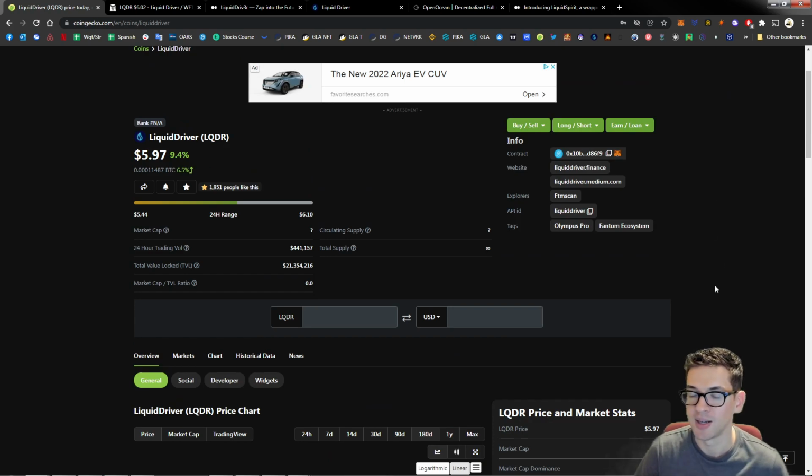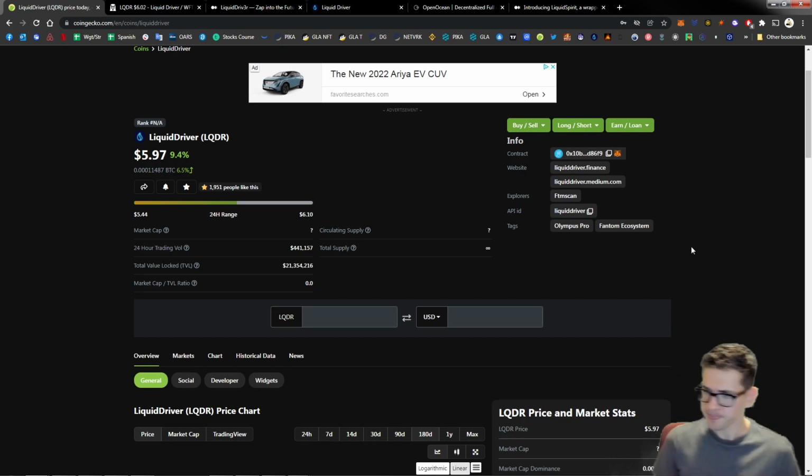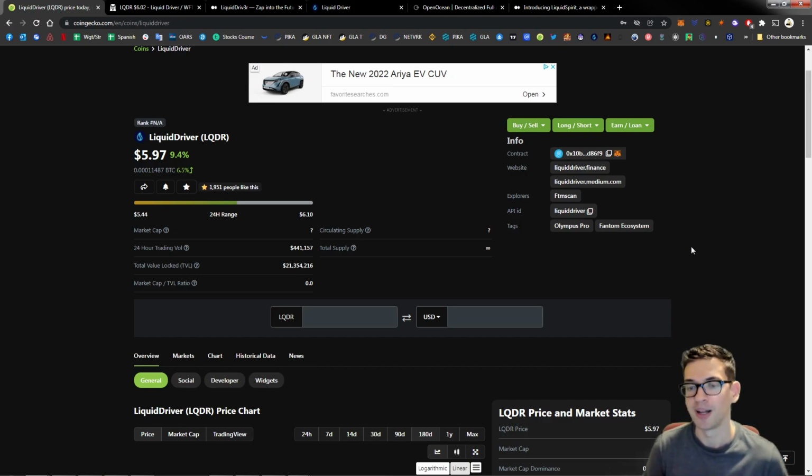Liquid Driver is seen as currently a farming token, and the stigma is that all farming tokens go down to zero. However, they're doing a lot of implementation, a lot of innovation coming up, a lot of crazy stuff, and that could really explain why the price has been popping off and what they're looking to do. I'm very bullish on that, but I'll do a video on that later because I'm talking about the strategy.